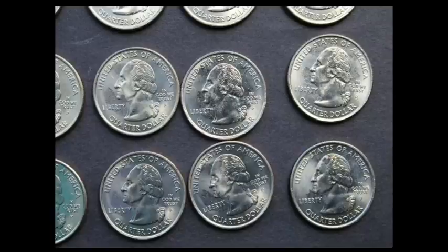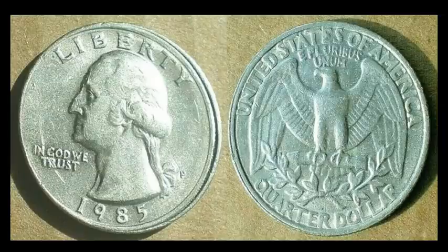In this particular case, this seller managed to squeeze out $40.74 for all 18 quarters. That's $4.50 face value, by the way. So that's a pretty nice flip right there for a pretty remarkable amount of money.